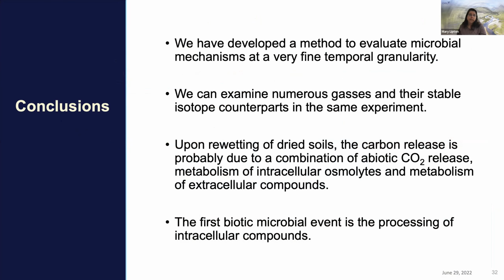So basically here, what we've done is we've developed a method to evaluate the microbial mechanisms at a very fine temporal granularity. We can examine numerous gases at the same time. We can look at things like glycolysis with the release of the CO2 and the O2. And in what we saw in our soils, we believe that the intracellular carbon is being metabolized first, and then it's accessing the extracellular carbon.